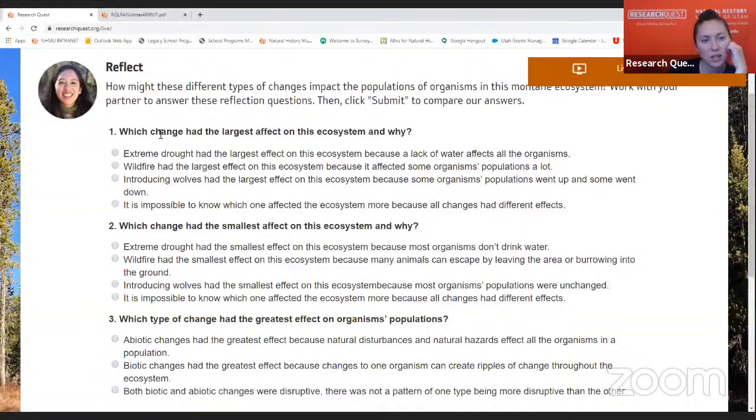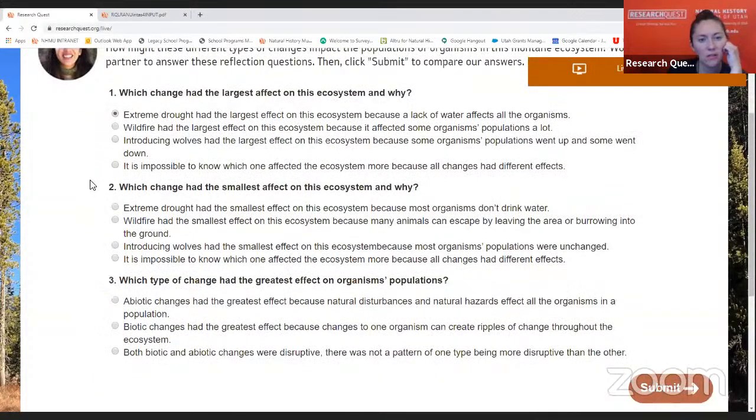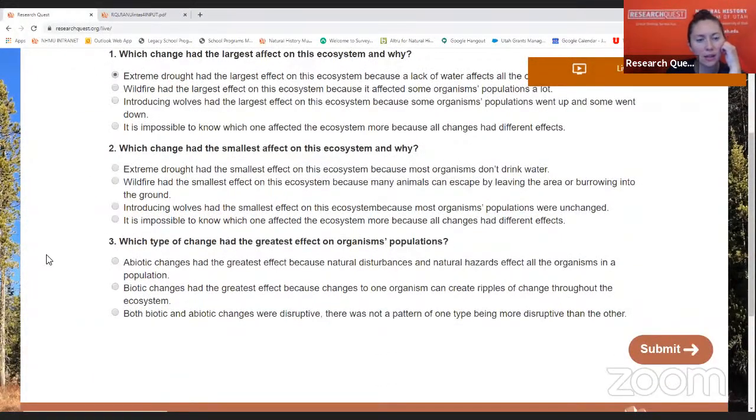Oh, that's a really interesting question. So the largest effect. I'm going to go ahead and guess extreme drought had the largest effect because it impacted the greatest number of organisms. I'm going to interpret that question that way.